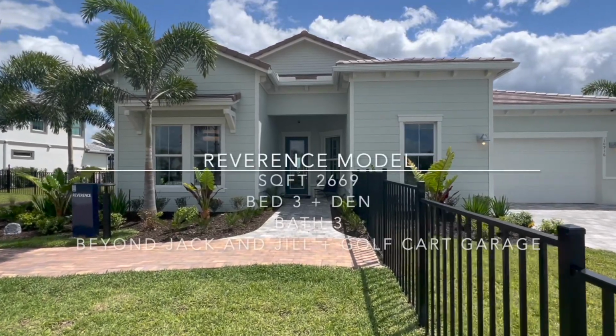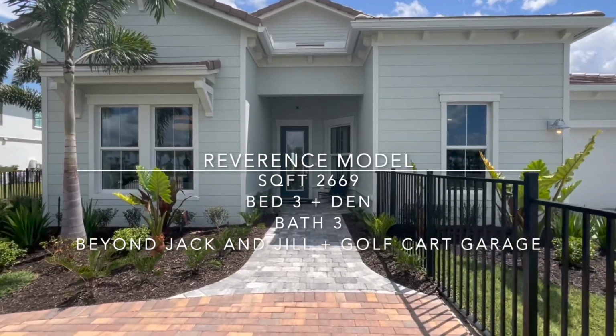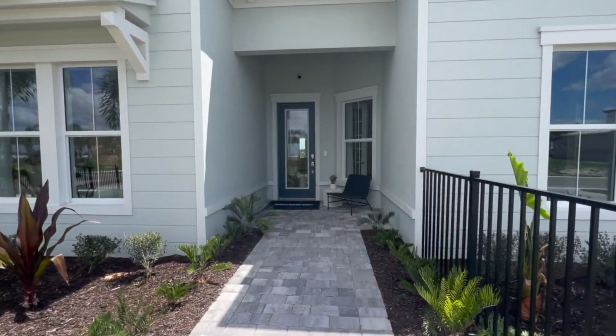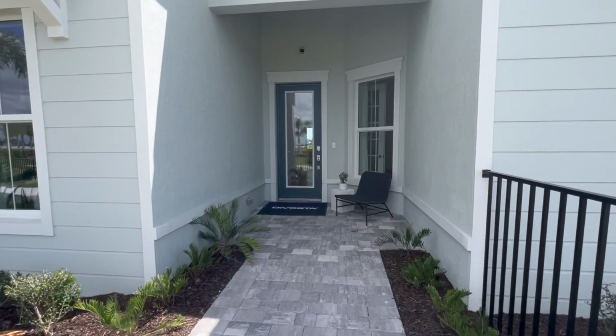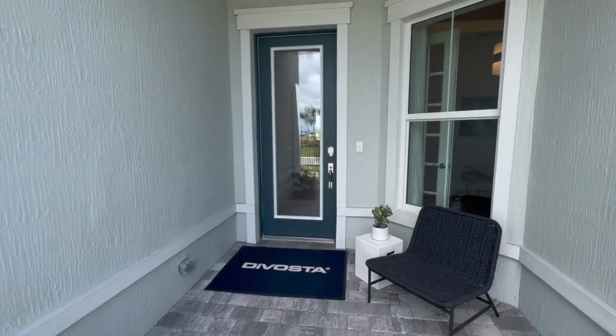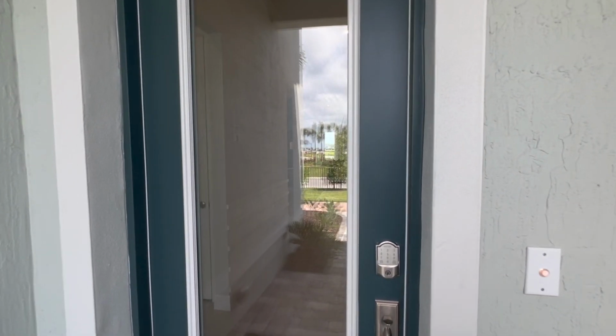So here we have the Reverence Model. The Reverence is a really unique floor plan and it's going to give you 2,669 square feet under air, 3 bedrooms and an office with its own walk-in closet, 3 bathrooms, with one of them being a Jack and Jill for the 2 secondary bedrooms up front, and the other being a cabana and guest bathroom off from the central living space and lanai.